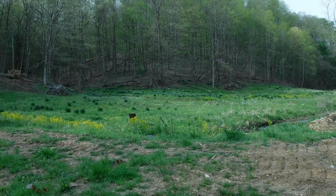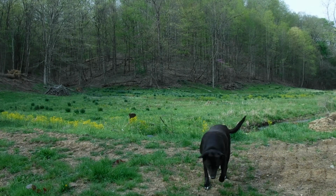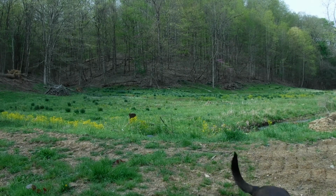It was here in the 1860s, and it was here until sometime in the mid-1900s. So this house was here longer. I can't tell you the name of the ghost town for the property owner. He doesn't want that out there because it is on some of the older maps still.